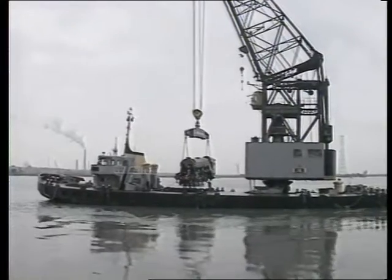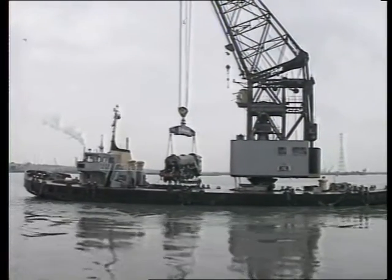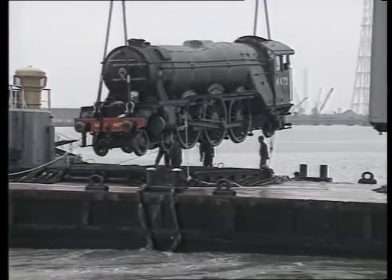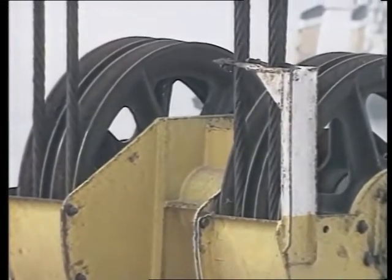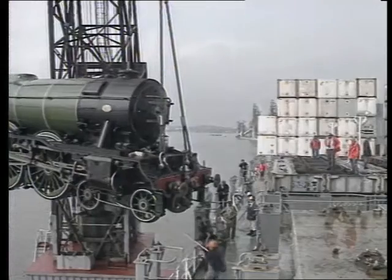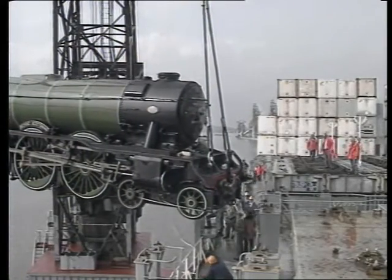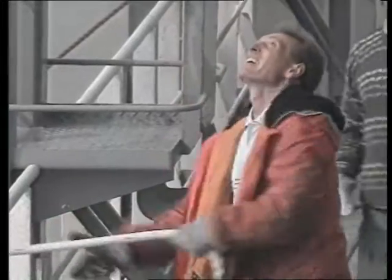The first stage of the journey was complicated, requiring a big floating crane to get the loco from dockside railway to the ship. Initiative for the trip came from the organisers of Aus Steam 88, a Melbourne-based group of steam enthusiasts who wanted the Flying Scotsman for their Bicentennial Steam Festival.